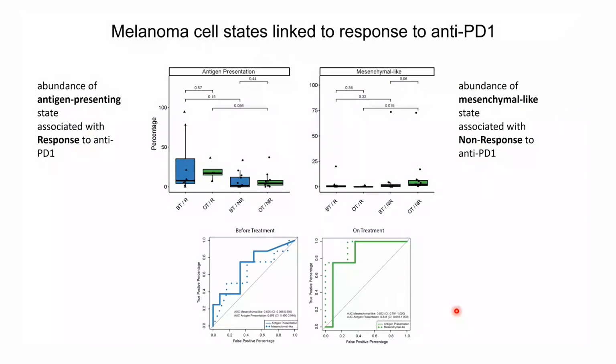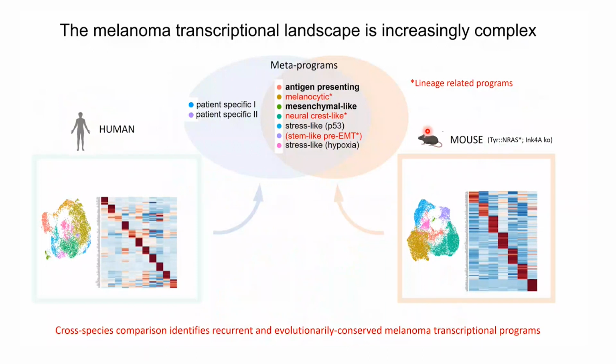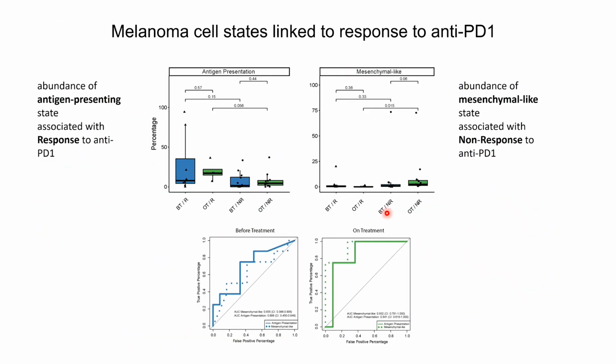Yeah, and these are basic, just here, they were in bold. And this was the antigen-presenting cell state and the mesenchymal-like cell state. And also here, as you would probably expect, but this is now stratified before and on treatment, responders versus non-responders. This antigen-presenting melanoma cell state was associated with response to anti-PD-1, whereas the mesenchymal-like cell state was associated with non-response.